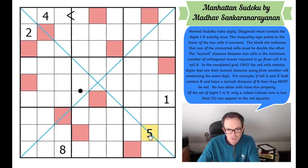This number is on the diagonal. So this square is the most restricted square in the grid, isn't it? That at least sees three given numbers. And this can't be a 1 because it's red. And we know that if it was a red 1, that would imply that there was a 1 a taxicab distance away. And we know that that's impossible. So this square can't be a 3. Because there's no possible red square that's 3 away from this one.